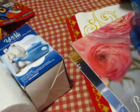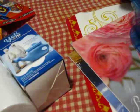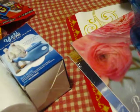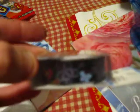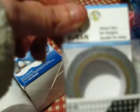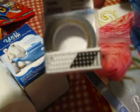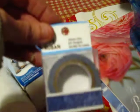The journals. Washi. I haven't really seen too much washi, but these are a couple that I found that I liked. And the black with the butterflies. And then this black and white polka dot and striped. Oops. It's like black, white, and gray. And then the denim one looks like blue jeans.